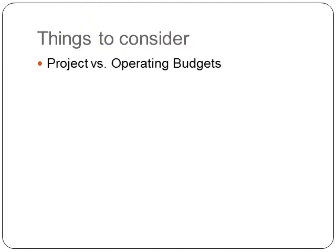Also think about, is this for a project or are you asking for operating funds? That means for your general operations. These will influence the level of detail that you include, an operating budget having much less detail. And also indirect expenses. Whereas a project will have certain amounts of overhead that are attributable to it, in an operating budget, your overhead is what you're including, what you're asking money for. So there are no indirect expenses for an operating budget. We'll talk about that later.